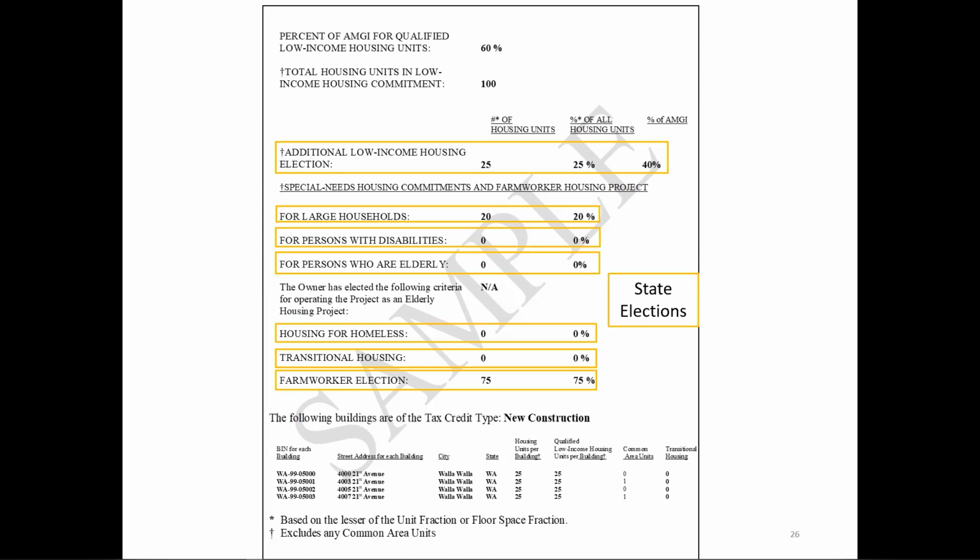It also doesn't have any homeless or transitional, but it then has a farm worker election of 75 units or 75%. Remember what Eric said, if it's over 75%, you could have a double counting. Those are state elections. And then down in the bottom, it shows that this is a new construction property. Remember, you could either have new construction or you could have AC rehab, right?